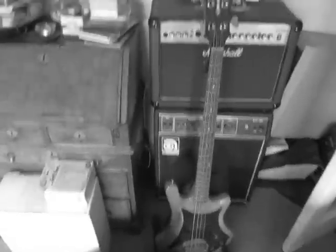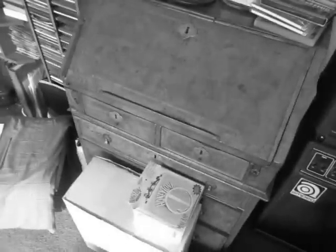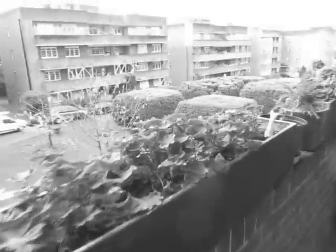There's my bass guitar. There's a lovely chest of drawers. It's an heirloom. We're not very rich. I'm a gardener. I look after the gardens in Dorchester Court and I have done since 2008, as I've probably said. The landlord hasn't given me a pay rise since 2008.